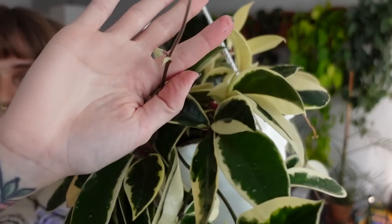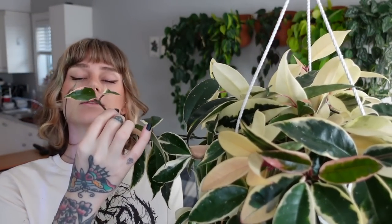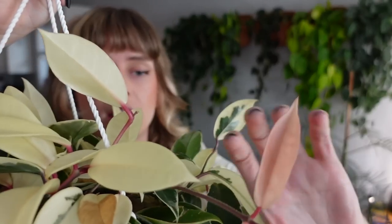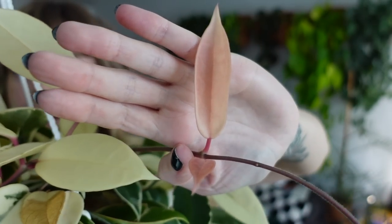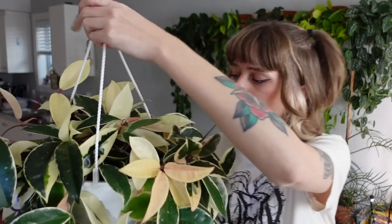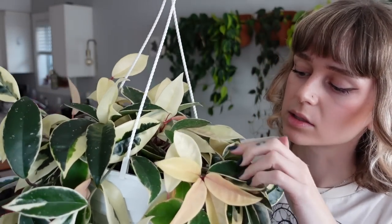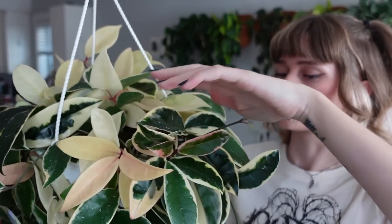It honestly has vines putting out new leaves everywhere. All over it, there's vines, woo, with new leaves. It puts out vines with these beautiful all white leaves that come out kind of pink, which is so pretty. She doesn't hold on to the white leaves forever, but she does hold on to them for quite a while. You can see she has several vines with just all white.